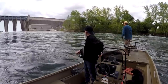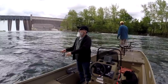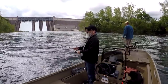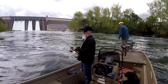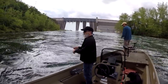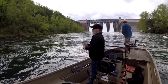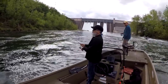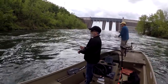Again, they have one unit under maintenance, so they're only running three units plus the floodgates. We are not in flood conditions at all. Everybody's been asking about flooding. Our system of dams are handling the water just fine. Okay, we'll let these waves get past.